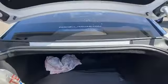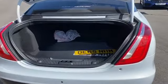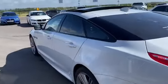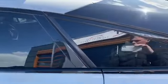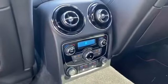Ignore the plastic bag, guys. As I say, this car has literally just come in. There's the original plates from there, OE65 NHM. All up there for you. White and black finish with silver alloys. It's got the nice leather seats, same with the red trim, heated and cooled rear seats. You don't really get that these days.